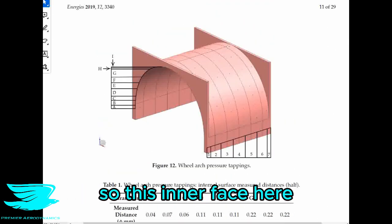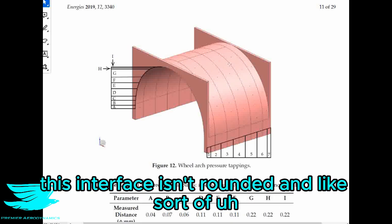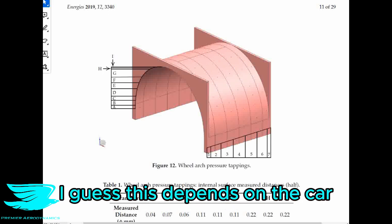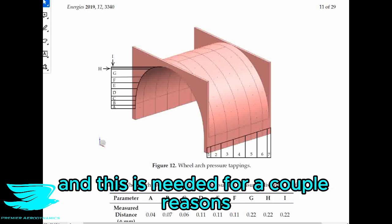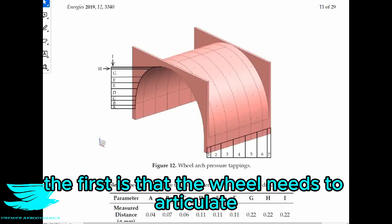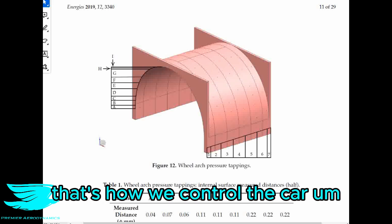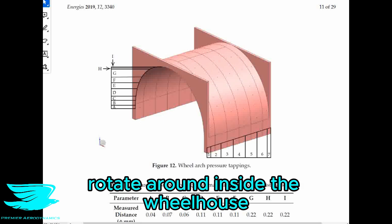So something that caught my eye was that in figure 11, they show the wheelhouse, but it's not rounded inside. So this inner face here, let's say this is the outer face where the wheel is, this inner face isn't rounded and sort of quarter spherical. I guess this depends on the car, but generally a sedan-like car will have a rounded inside region, and this is needed for a couple of reasons. The first is that the wheel needs to articulate. So when you turn the steering wheel, obviously the wheel turns. That's how we control the car. So you need to have room for the wheel to be able to rotate around inside the wheelhouse.